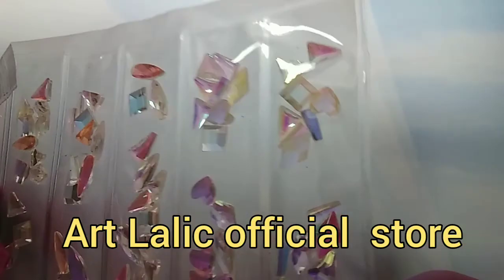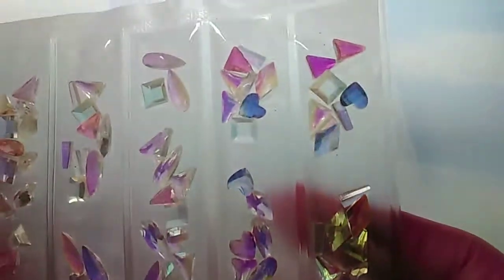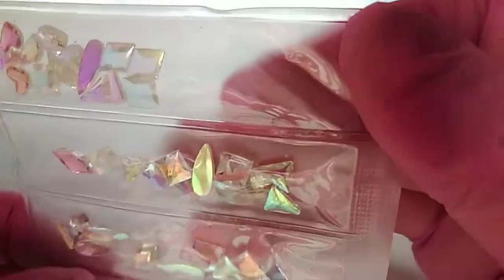These are absolutely gorgeous. Look at the shine on these puppies. I love that they're different colors.